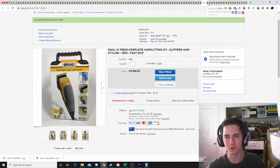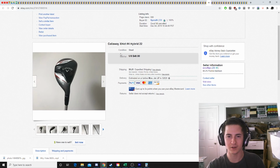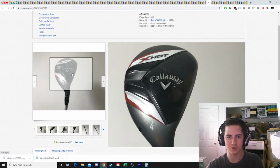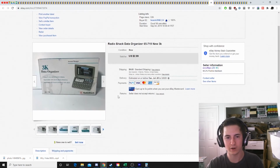Here's more hair clippers. Here's a Callaway X-Hot driver. It's all scratched up, as you can see. I paid $15 for this, and I took an offer of $40, so I made a good healthy $20 there. I don't even know why I listed this, but I did, and I think I got this for like $3, or for free, or maybe 25 cents, so I made $1 or $2 on that.